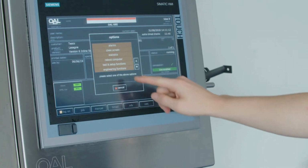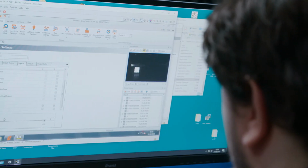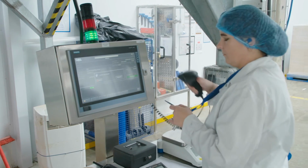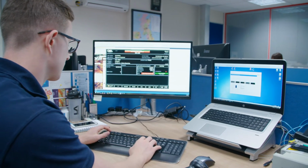When you're working with OAL, you're working with a company that's protecting over 1,200 packaging lines from product recalls and label and date code errors every single day. So we're scanning about 20 billion different products every year. So we've got the expertise in-house to make sure that we can apply an automated system that fits your requirements.